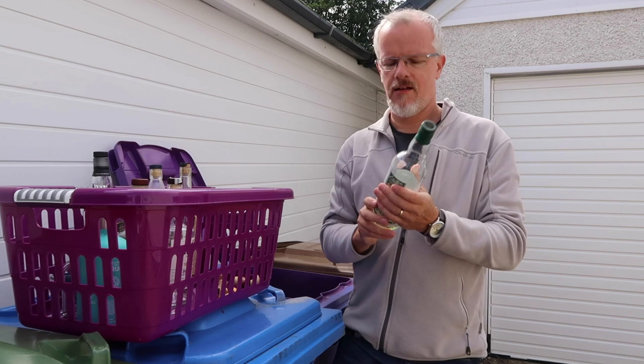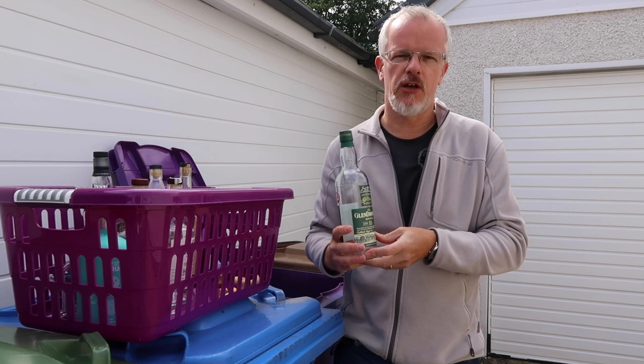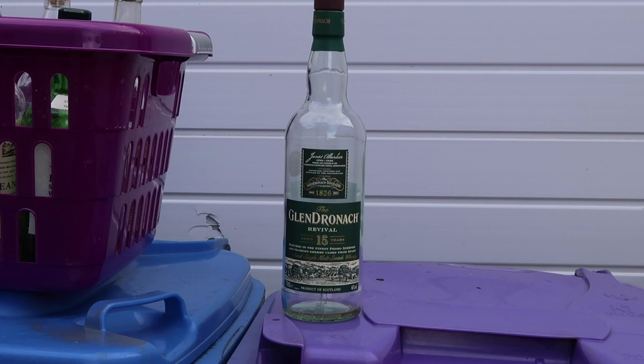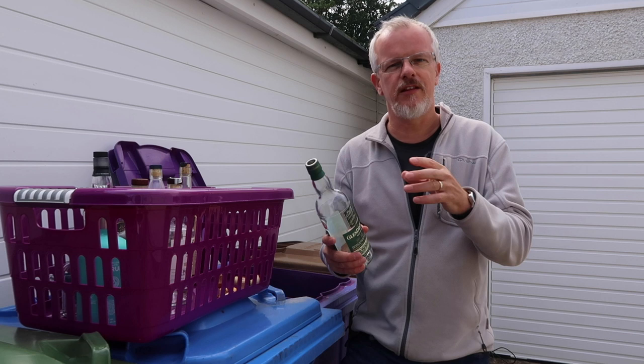This was a peach. This is Glendronach 15-year-old. Now this is the revived revival. So this was released in 2018 after it disappeared from the shelves for 2 or 3 years. The previous one was legendary. Everybody loved it and it was fantastic value, about £40 to £45 for a 15-year-old sherry bomb. Cracking stuff. This is slightly modified. It's taken from obviously different stock and they've added a bit of PX into the mix here as well.